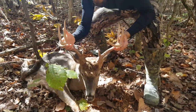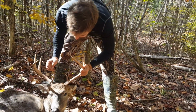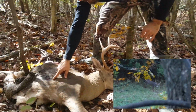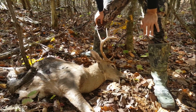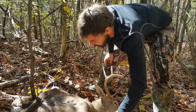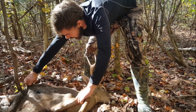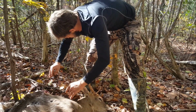Here I am with it. We definitely know this is the buck. This is exactly where my shot hit. It's a little bit back. It seemed like I should have single lunged him from there, even with his legs stretched out like that, but who knows, with that hide, it might be a paunch shot. It should have been a little easier to find him than it was.